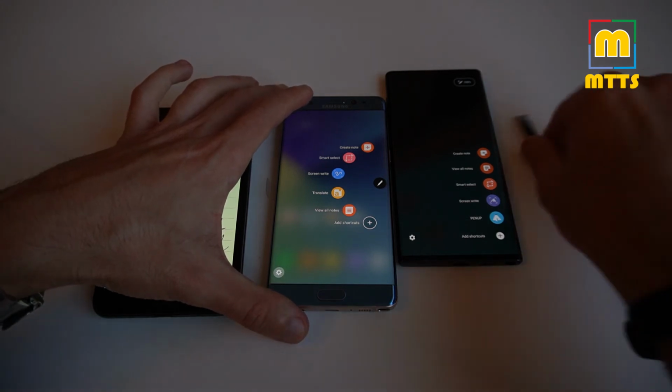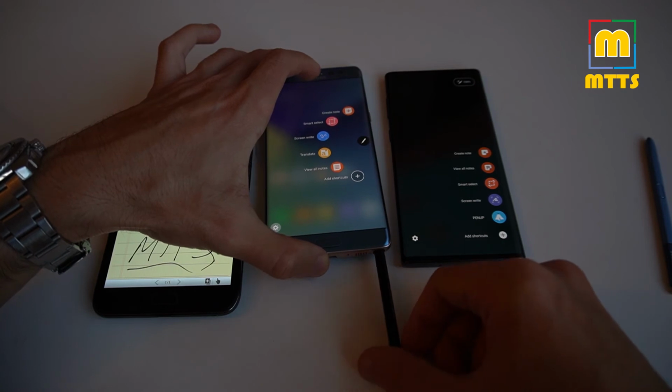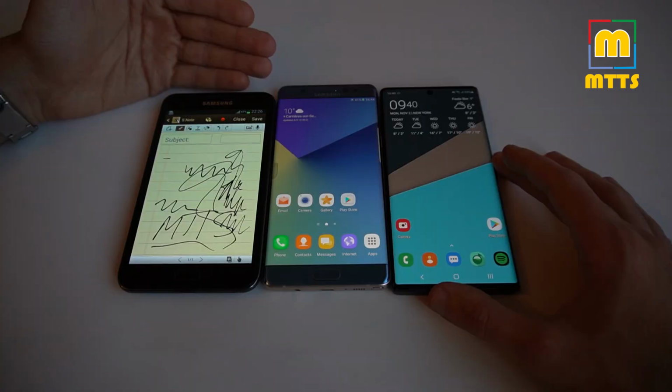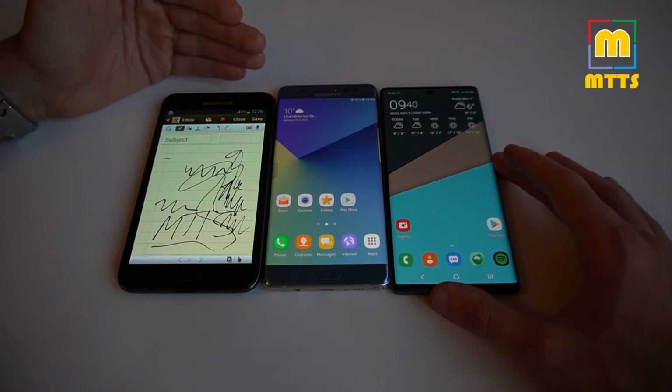Probably it's the other way around as well. Let's just do a quick test without actually pushing it in. Yeah, let's put it back as they're designed to. Of course, when you talk about the specs of these three devices, we have a different discussion altogether.